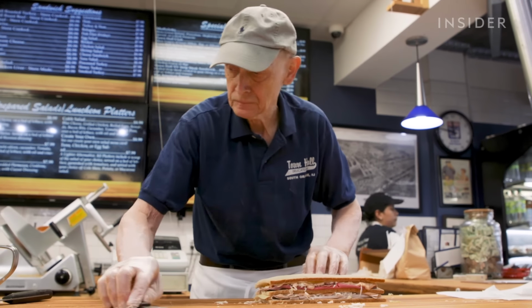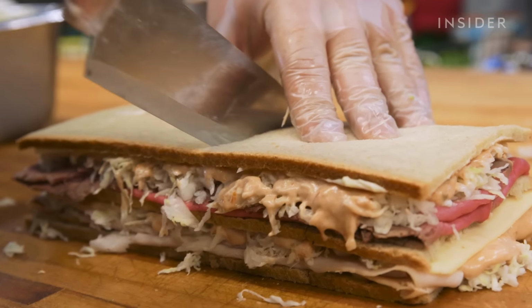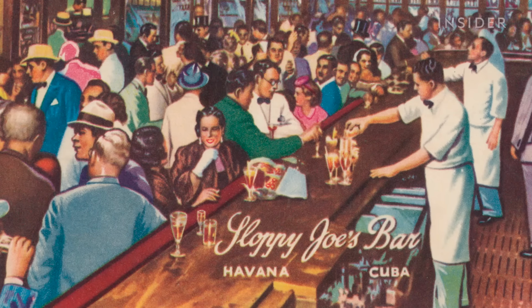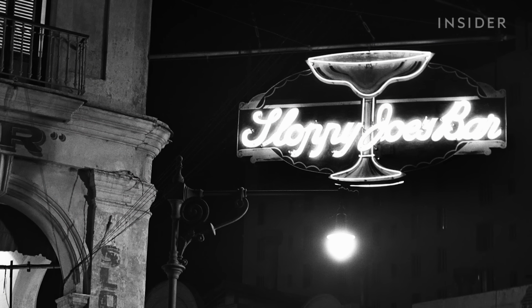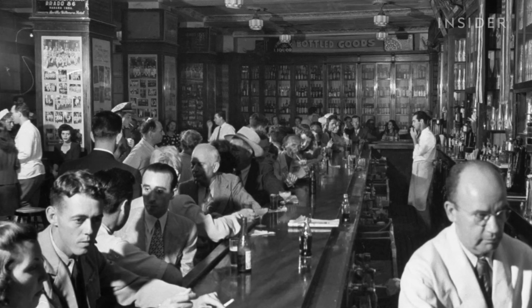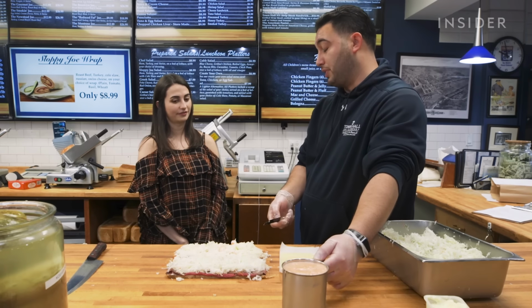Town Hall Deli says it was the first place to serve the sandwich in New Jersey in 1935, but it doesn't take credit for creating it. There's a bar in Havana called Sloppy Joe's Bar and Grill. And it's still there? It's still there. Oh, it's opened and closed a few times. They don't make this sandwich anymore. But at the time in the 30s, the mayor of Maplewood ate this sandwich or a sandwich similar to this, and he loved it. So he came back and he asked the guys here to recreate it, and they did.